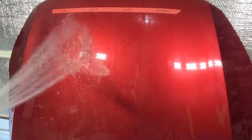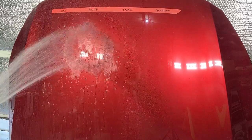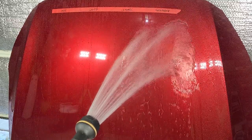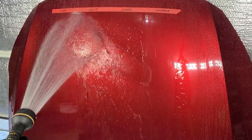So we'll see that the paste floods easily, but it does repel the water. Liquid does it a little bit faster, about the same. Ceramic's flooding as well. The graphene is pretty much impossible to flood, like it just repels the water almost instantly.